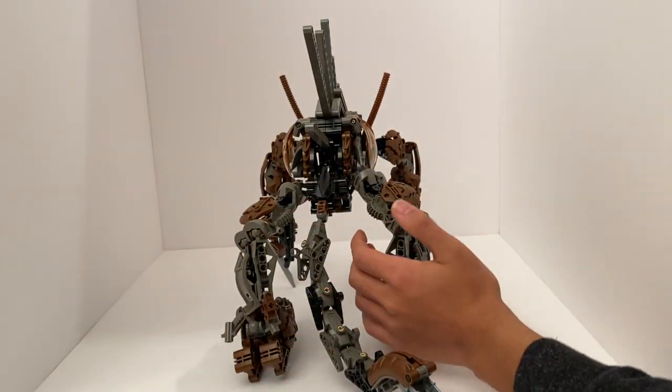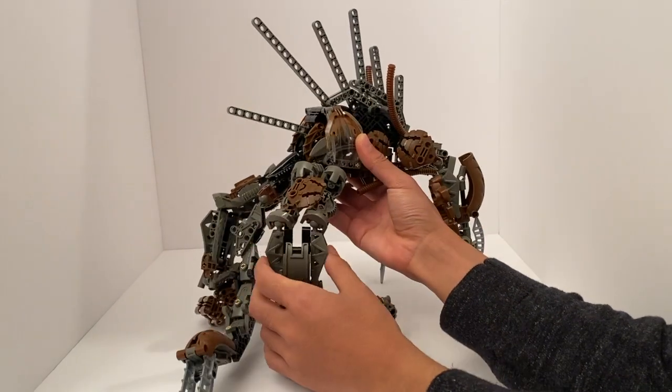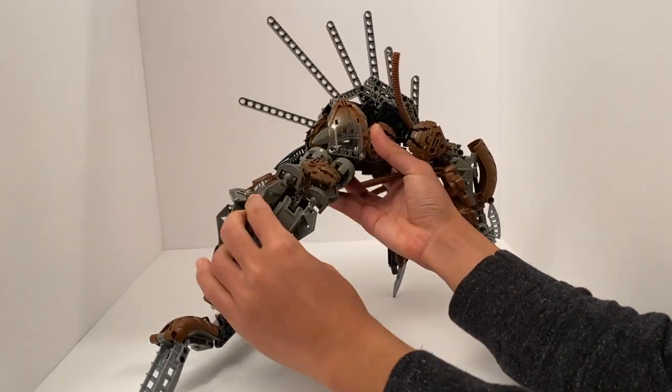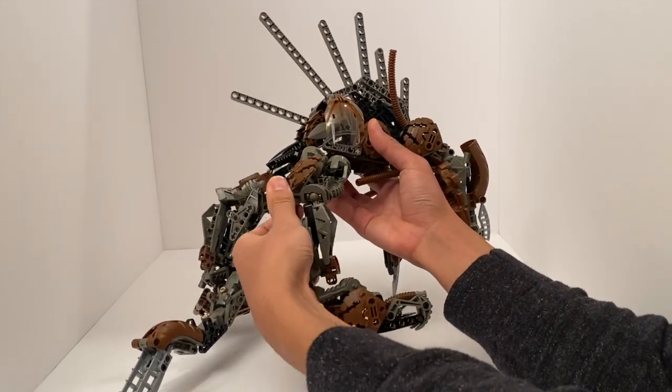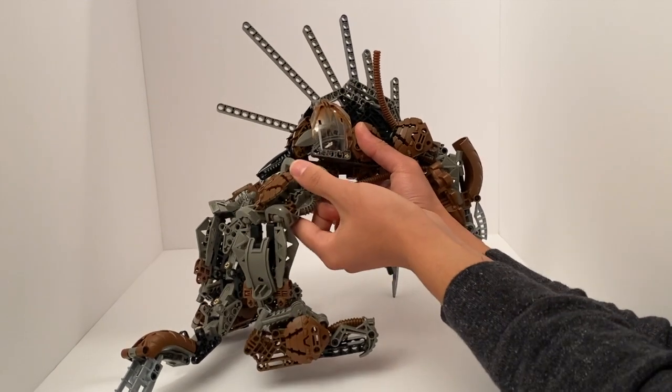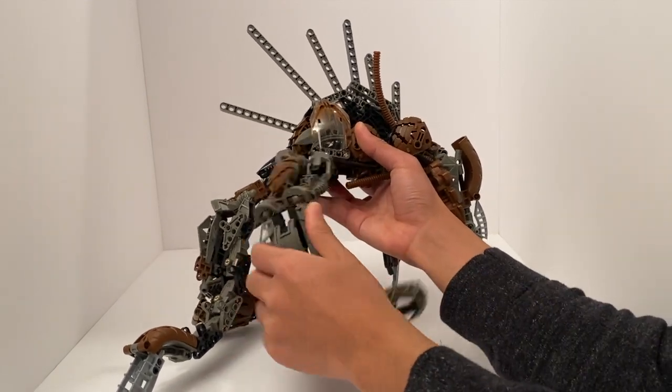So moving on to the legs, this is one thing that I do feel could have been improved with the parts usage. If you move this around, you can see that it's very easy to get it into weird positions. And that's because these two segments of the leg, this upper leg segment, they're not connected to each other at all. They're literally just free moving on ball joints.